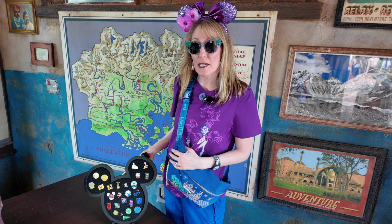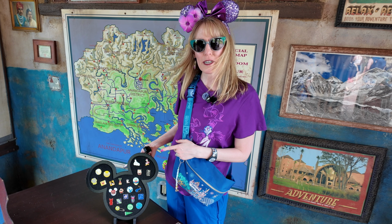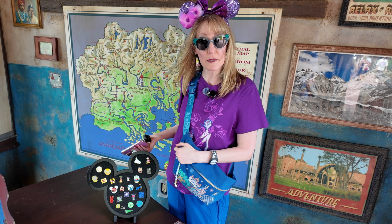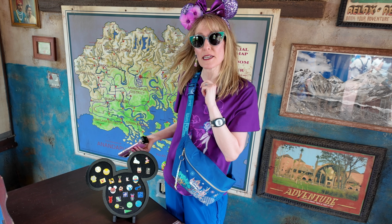Have you ever looked at a pin board and thought, I really want to trade for this pin, but I don't know what it is? Today we're going to test the pin trading app, which scans the pins in real time.